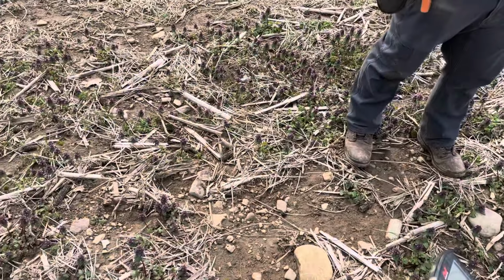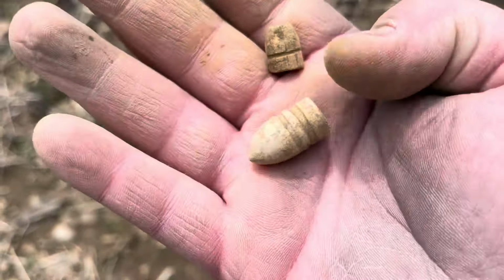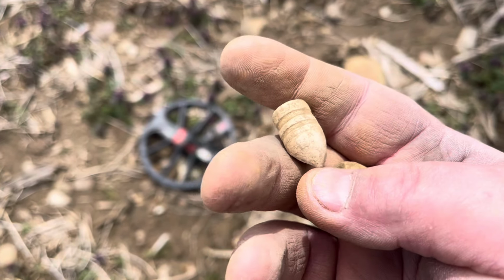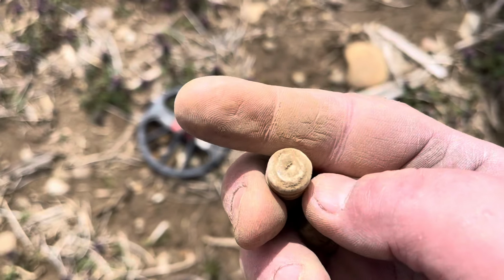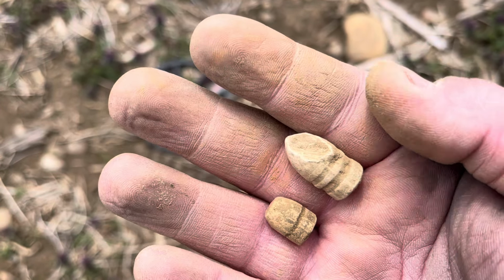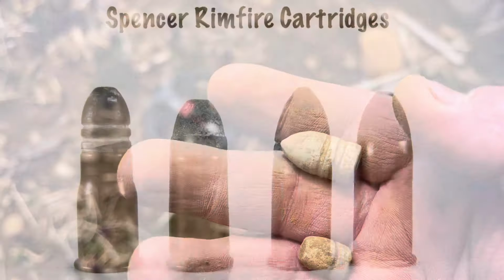They did bring the Civil War soldiers up the Pennsylvania Canal here. Hunter just got, I believe, a Spencer carbine, Civil War era rifle. And then I don't think that's as old. But cool. Let's keep going.